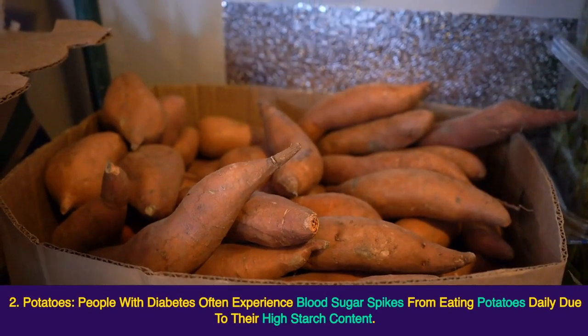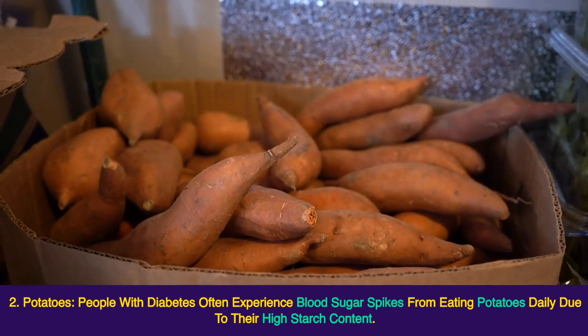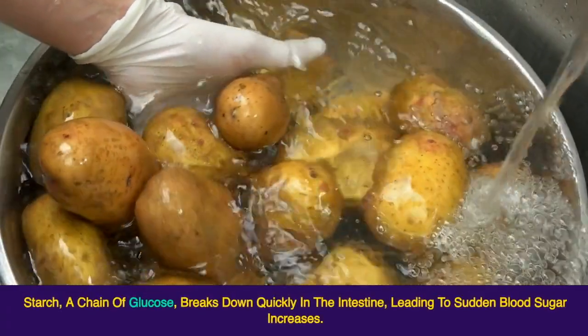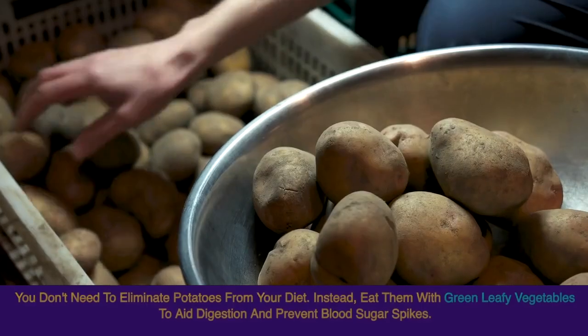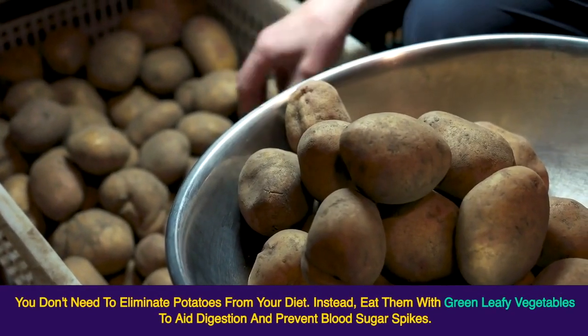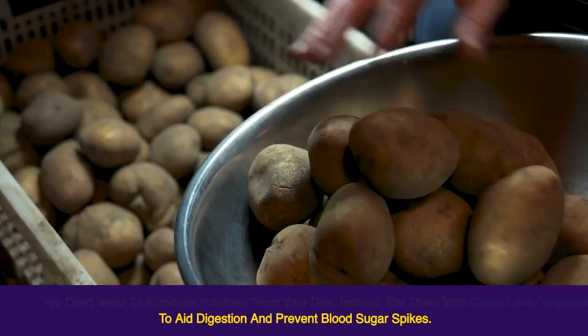2. Potatoes. People with diabetes often experience blood sugar spikes from eating potatoes daily due to their high starch content. Starch, a chain of glucose, breaks down quickly in the intestine, leading to sudden blood sugar increases. You don't need to eliminate potatoes from your diet. Instead, eat them with green leafy vegetables to aid digestion and prevent blood sugar spikes.